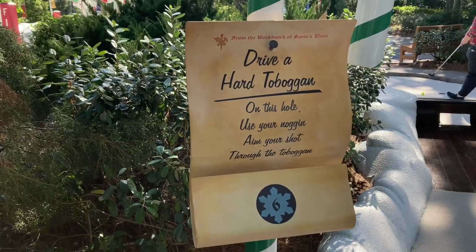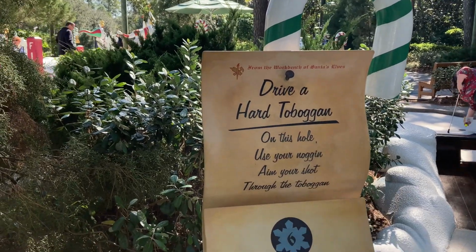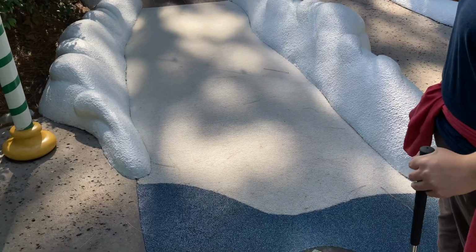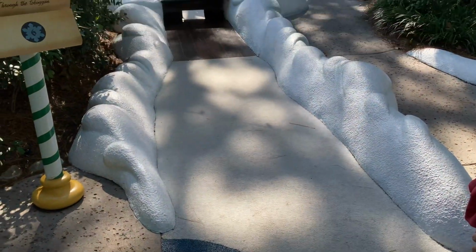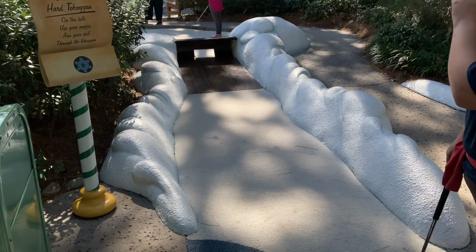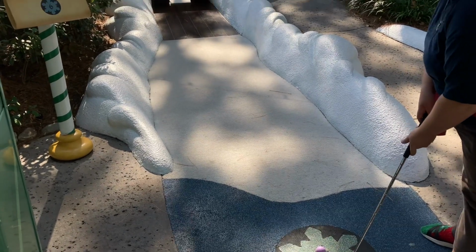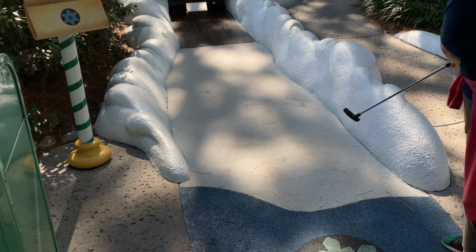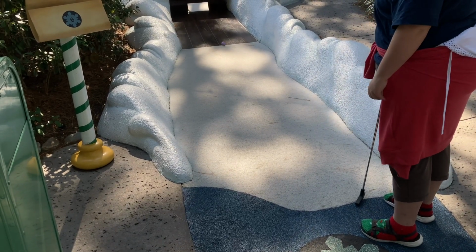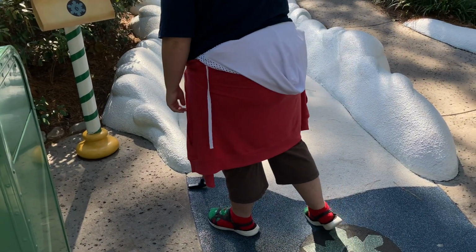Drive a hard toboggan on this hole. This was really tough. I ended up getting the five on this. Kathy got it, I think, in three, but it was really hard to get it up the toboggan. Because if you banked it off either side, it was gonna roll back, of course. So you had to get it right in the middle, and you had to get it over the little pitch in between, and see how it just kind of comes back. Deceptively hard.